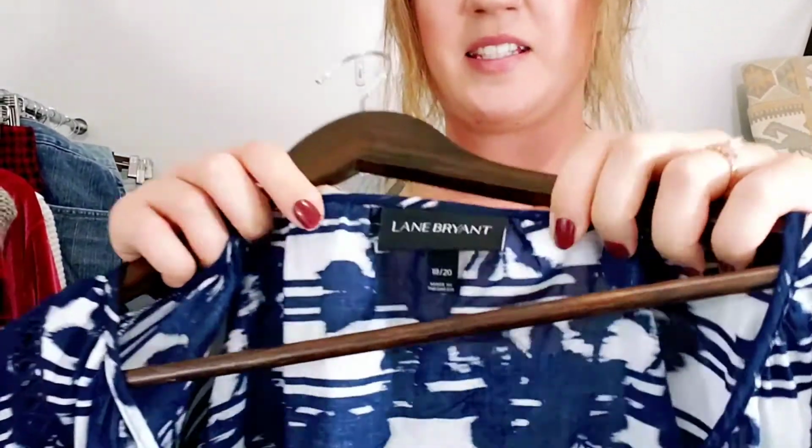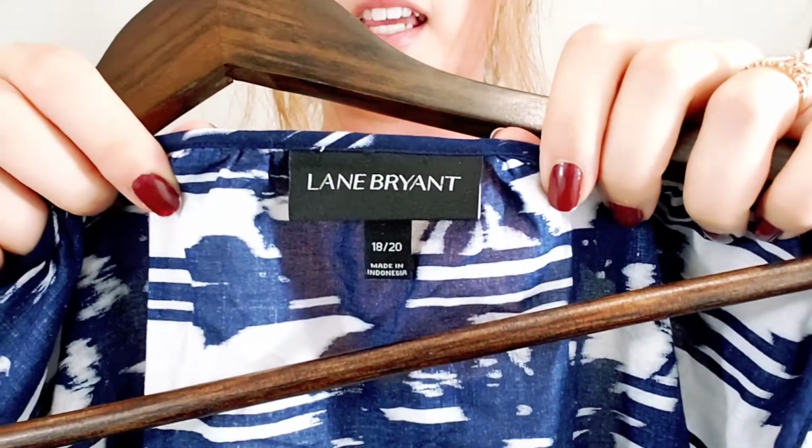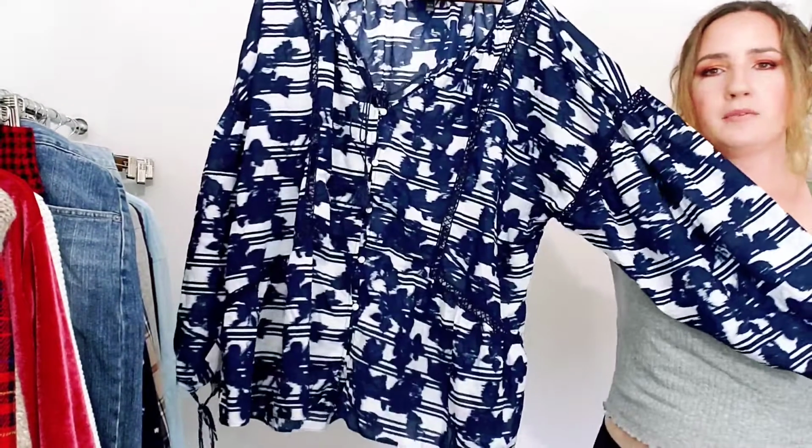Okay, last wrinkly item. This is by Bryant, size 18-20, well known for their plus size pieces. I like picking up Bryant and Torrid. I'm a little bit more selective with Bryant. They're a little bit more mature than Torrid is, but nonetheless, I still like picking them up.